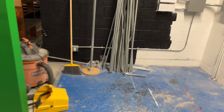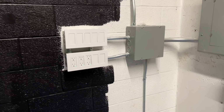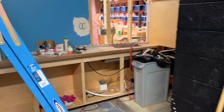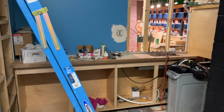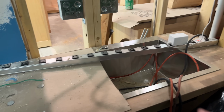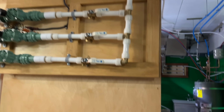And I thought I'd just give you guys kind of a walk around because you guys haven't seen it in a long time. Electrical basically all done. You can see here, lots of room for expansion if we needed. GFIs, all that kind of stuff. This is, walking back here is the back area for employees in quarantine. So you can see we've got one dehumidifier up there, some wall outlets, a sink, auto water change system controlled by Wi-Fi system.